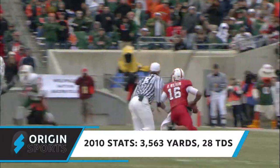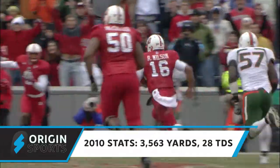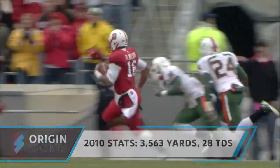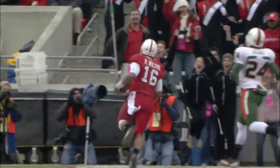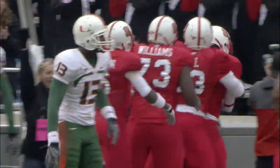Wilson gets out of the pocket, gets outside. And now has to cut back inside, headed back for the original line of scrimmage. Why not go for the end zone? Touchdown! Owen Spencer with a big block for Russell Wilson.